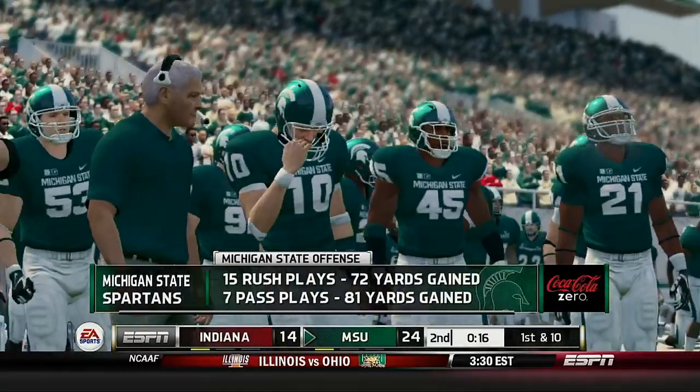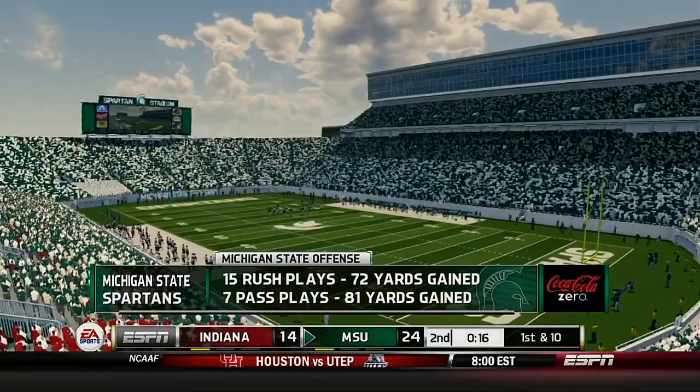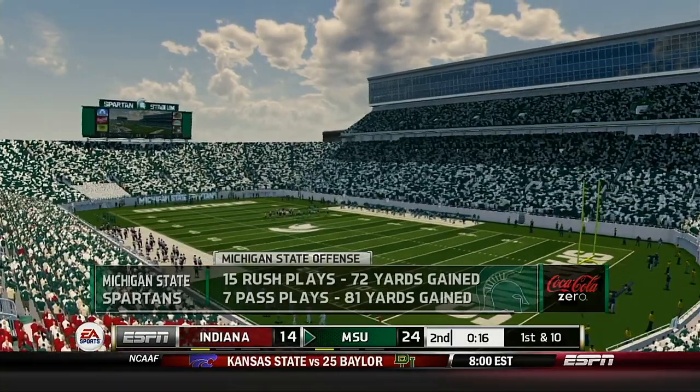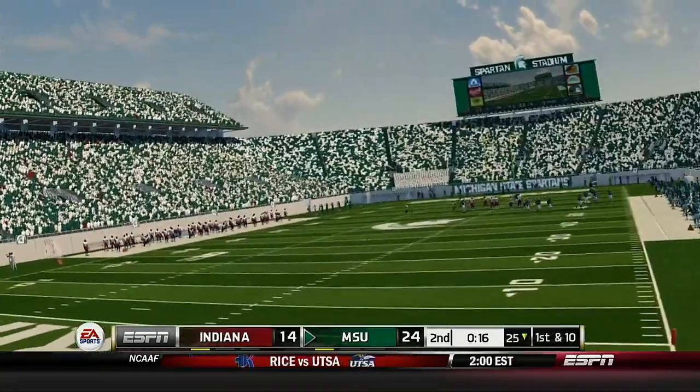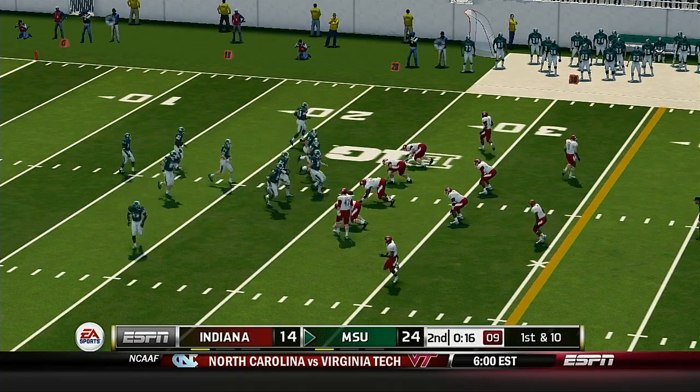The Spartans are just cruising through this first half, Herbie. Really a comfortable lead here. Yep, but still a lot of football left to be played. They got to remember that it's a four-quarter game, and even though that first half went pretty well, things can change in a hurry. The offense will be hoping they can move the ball as well as they did on their last drive.